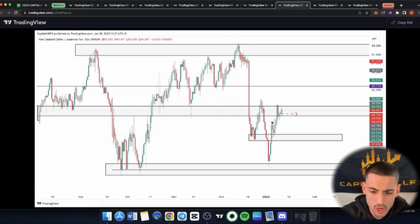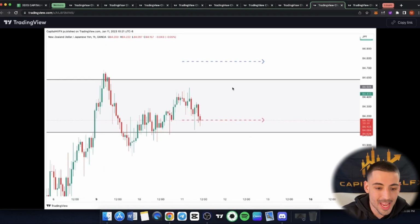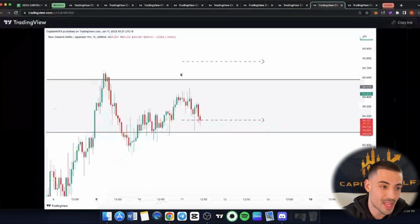So just a super clear zone. We came up to the zone, even though it was uptrend structure, it looks like we're still having some type of selling sensitivity around this zone. Now let's go to the entry, the actual execution time frame, which is the hourly time frame.